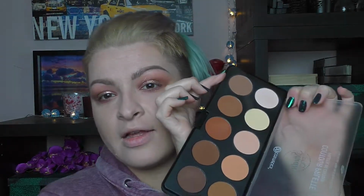So I'm gonna use the contouring palette from Studio Pro from BH Cosmetics, and you already saw this palette. I already used it. So I have a trick with contouring palettes that I think you should know, and this is a trick that I started using recently, and this is the shade that suits me the most in this palette. But even now, especially when I have this cool toned foundation on my face, this shade looks orange on me, and it still looks orange.